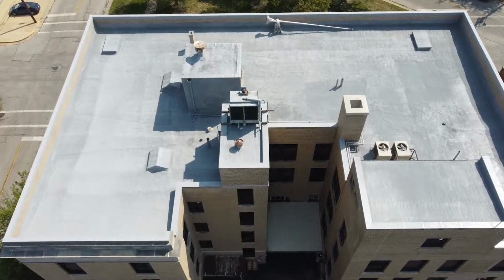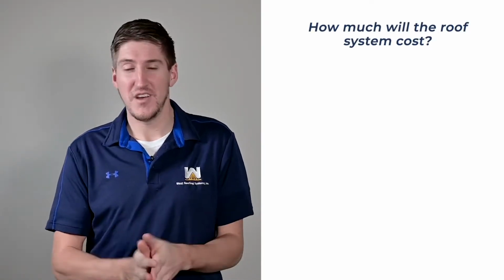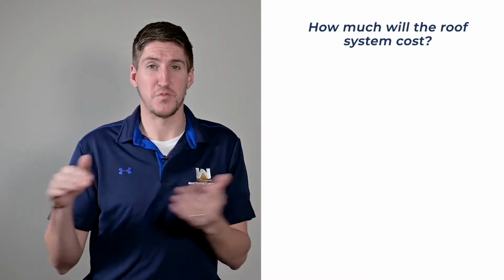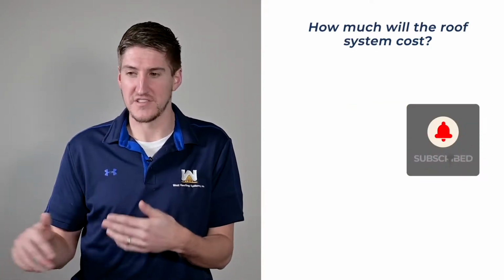The first thing is cost and budget. Certainly everyone wants to spend as least amount as possible on their roof. And if that's you, maybe a roof coating system will be better for you because they cost about half of what a spray foam roof would cost. So that's one thing, just the cost is a big difference.